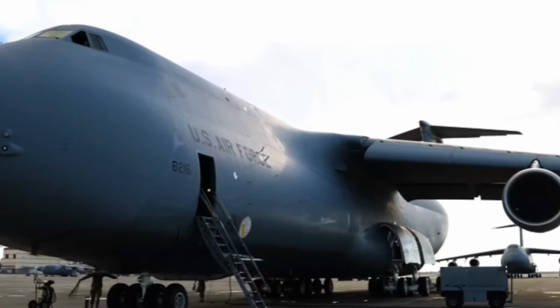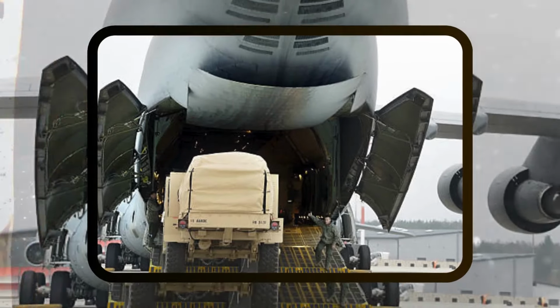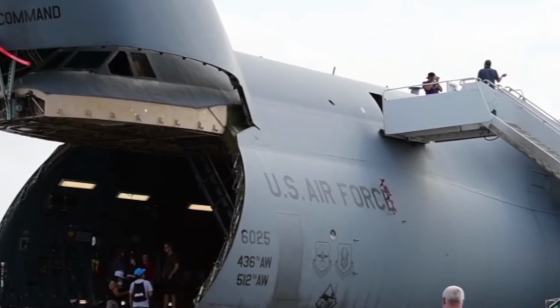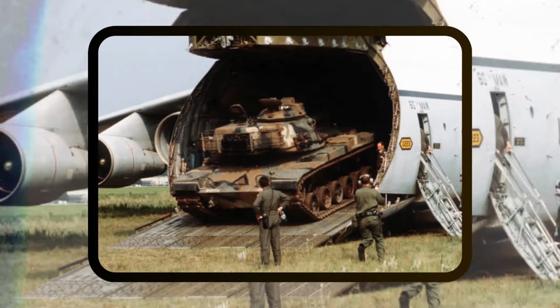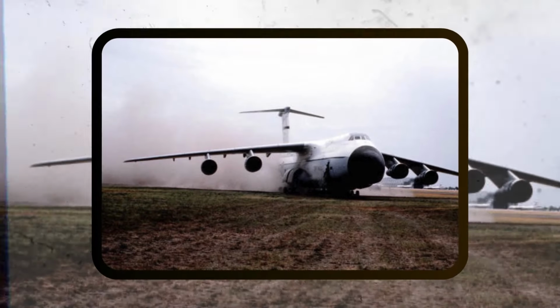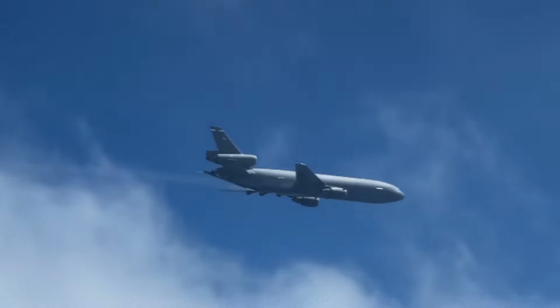Even after more than half a century in service, the C-5 Galaxy remains a vital part of the U.S. Air Force. Its ability to transport massive loads quickly and efficiently makes it irreplaceable. Whether it's delivering humanitarian aid to disaster-stricken areas or supporting military operations, the C-5 continues to prove its worth time and time again. So, the next time you look up at the sky and see a massive plane soaring overhead, take a moment to appreciate the marvel that is the C-5 Galaxy. It's more than just a machine, it's a piece of history, a testament to human innovation, and a reminder of what we can achieve when we set our sights on the skies.